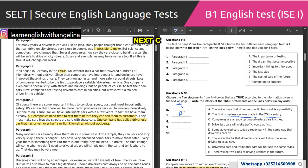Okay, next, C. Companies are already testing driverless cars in the cities. True or false? Okay. This is false because not in the real cities. They're just checking them in fake cities, like special cities with no people. Okay, not in the cities. So this is false for sure.